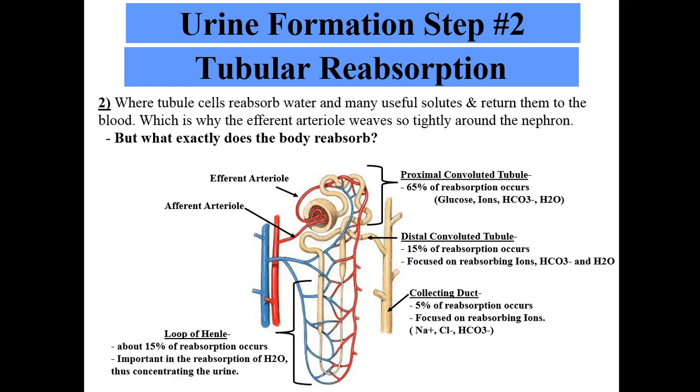So what exactly does the body reabsorb? We leave the glomerular capsule in our picture here, and we see the first thing we get into is the proximal convoluted tubule. And this is where most of the reabsorption occurs. And specifically, we're pulling back any sugar if we want it, various ions, HCO3, that is bicarbonate, and then water. We're pulling all of that back in through the proximal convoluted tubule.